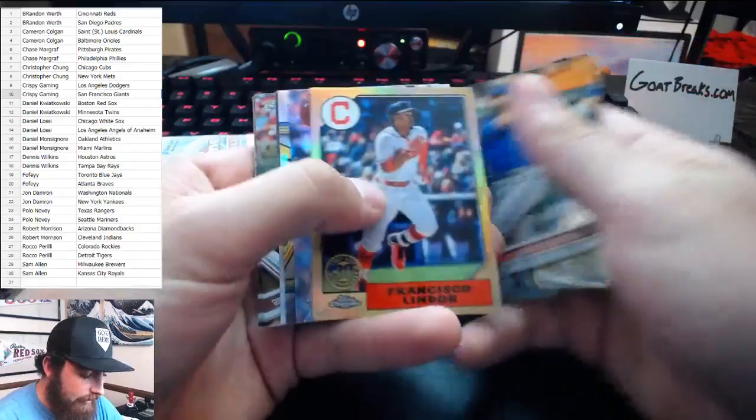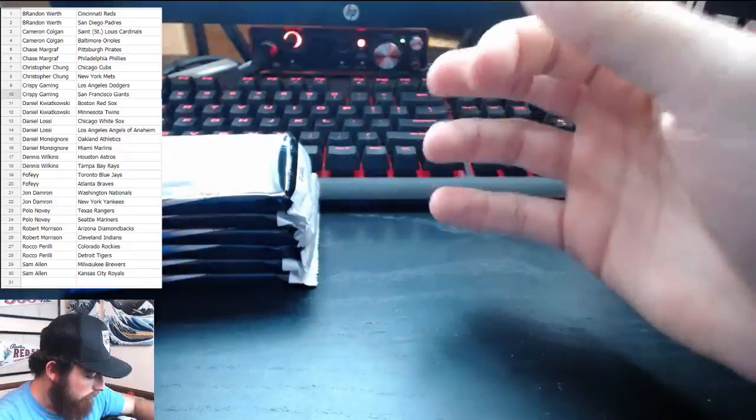Ooh, okay. We're still on the hunt for what? Two more autos? Is Giolito number? Nope. Nope. You have a Judge Auto? I'm looking for a Judge Auto.